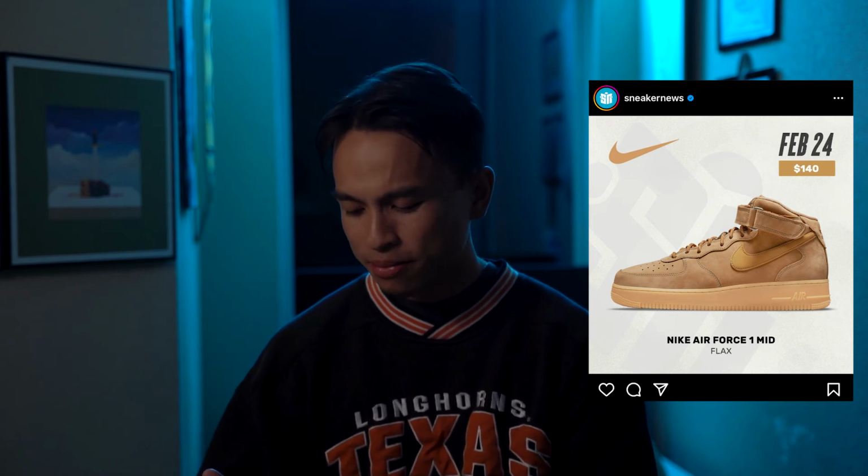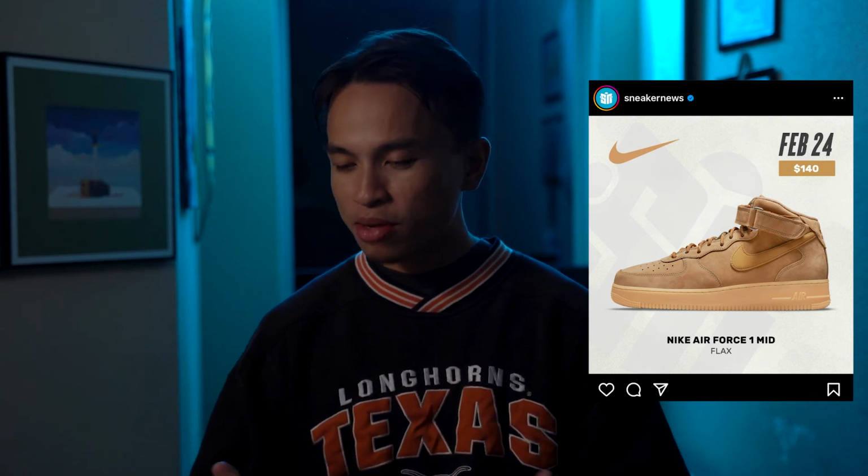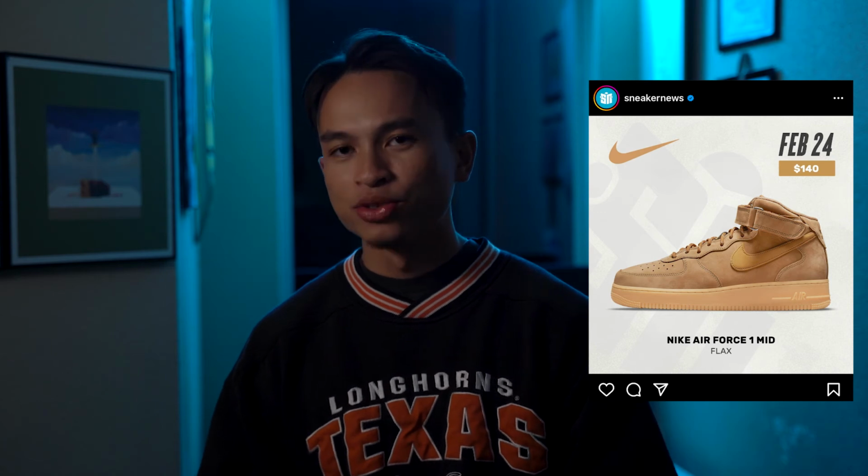Let me know what you guys think. Are the Air Force 1 mids okay, right? Because everyone clowns on the Air Jordan 1 mids, but I will say mid Air Force 1s aren't too bad. They definitely have been around for a lot longer than the Air Jordan 1 mids, and I feel like this is actually kind of a classic shoe. I remember seeing this shoe when I was in elementary and middle school, so it's definitely been around for a while.